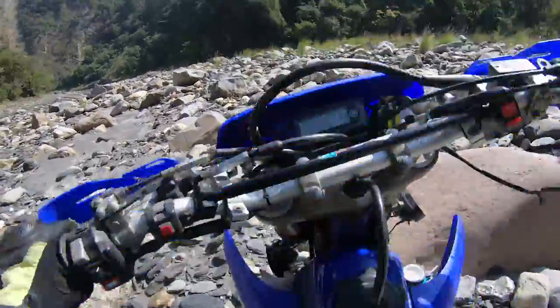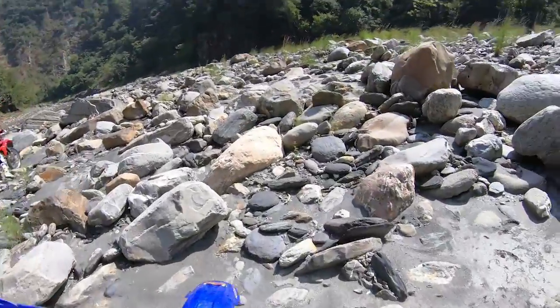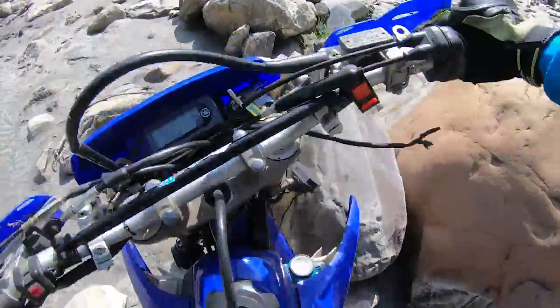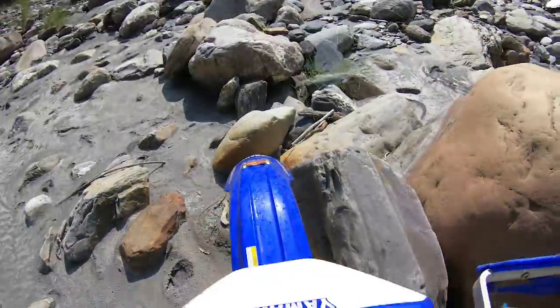In this area, it's difficult to find where to go. I was trying to go up higher because I knew there was a path up there, but I ended up hitting the biggest rocks. I should have gone low where Vehan went, but I wasn't sure if that would end up being it.